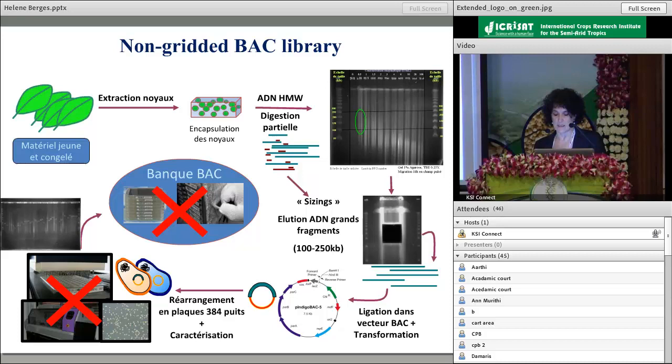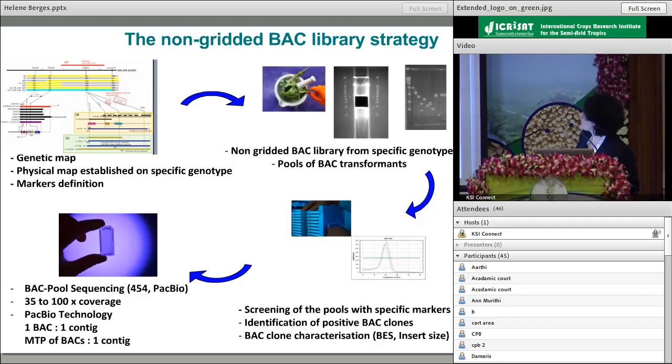So to summarize this strategy, usually you have some genetic data on your favorite species, or you have a physical map that has been established on a reference genome, for example, and usually you have flanking markers on the region you are studying. Based on that, we construct a non-gridded BAC library from the specific genotype you want to study. We screen the pools of transformants that we generate in order to identify positive BAC clones and then to characterize those BAC clones, using, of course, next-generation sequencing technology.